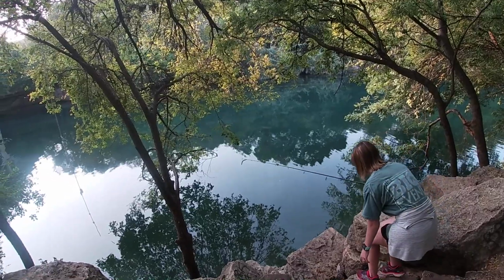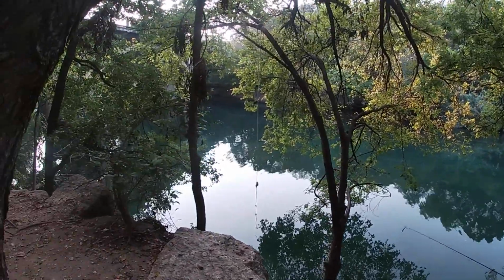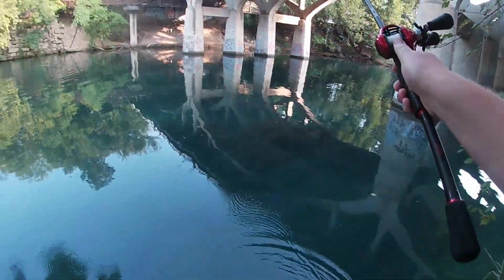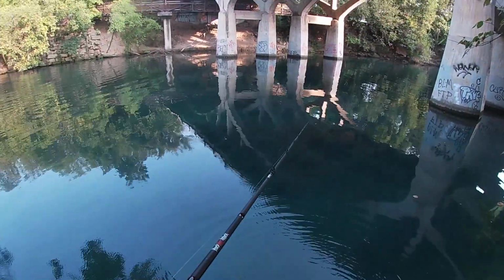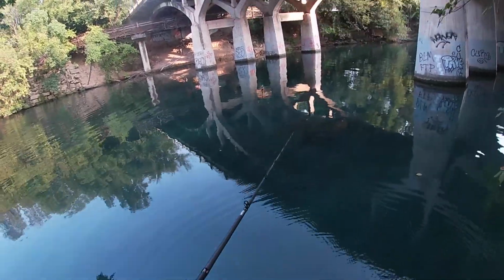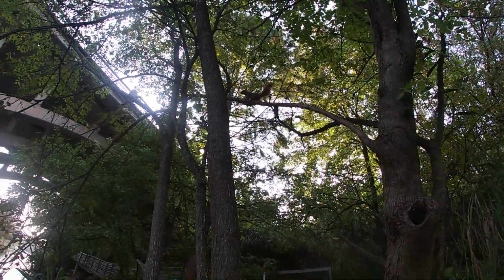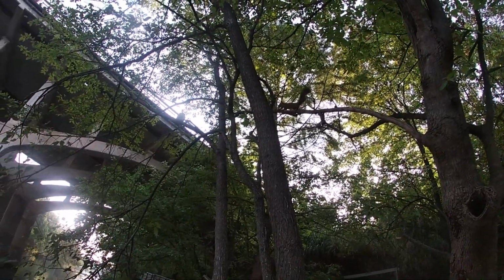Yeah, if I get to the section of those rocks right there, that'd be pretty good. All right, another cool little spot here. I'll fish this bridge by these pillars. Maybe something will come up and eat. Look at that. Look at that squirrel.